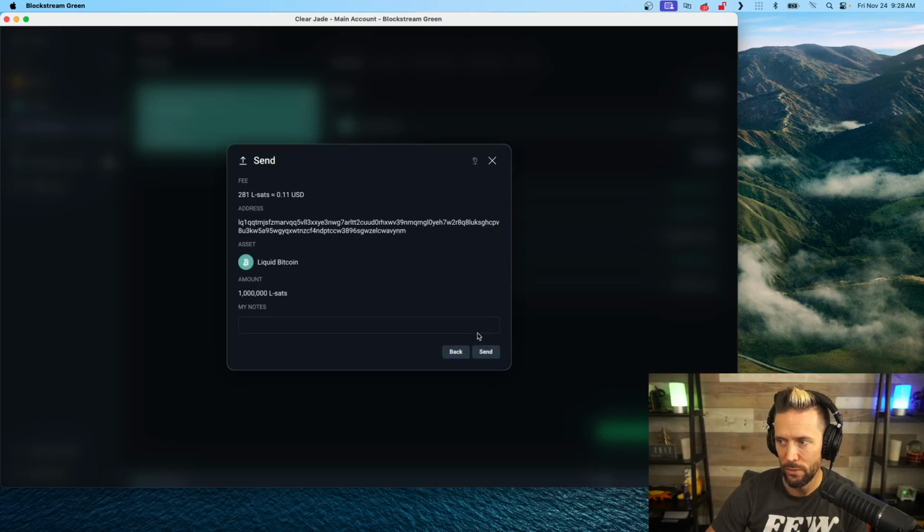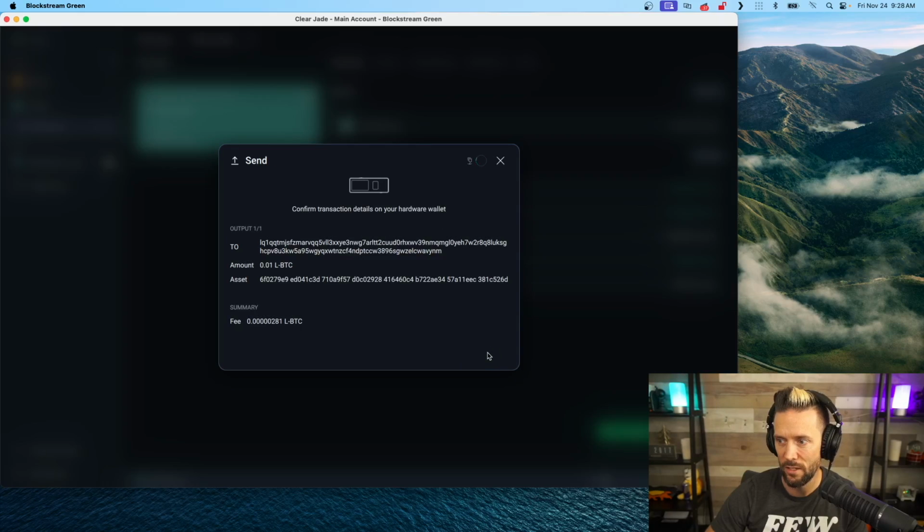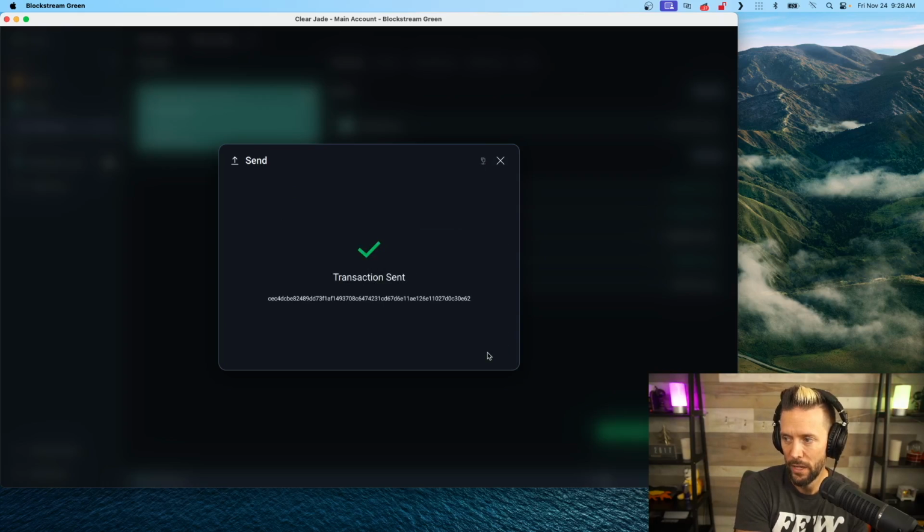So I'm going to hit review. It says, hey, you're sending this much to this address. Does that look good to you? I'm going to say yes. I'm going to hit send. And then right now, because this is linked to my Blockstream Jade, it's just asking me to confirm on the device like you would with any regular hardware wallet. You can check out the Jade video in the links, but I'm approving it right now. And we can see that transaction is now sent.